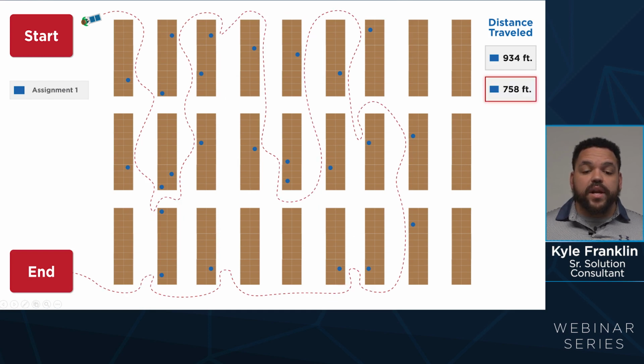Let's look at the path generated by our pick path optimization engine. It uses a number of traveling salesman mathematical algorithms sourced by our team of data scientists.